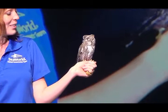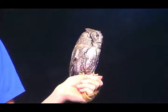So, little Henry was actually rescued after he was found after a storm. What happened is it looks like he broke his beak in the storm after the fall. And unfortunately, he's got a little bit of a crossed beak, so it makes it much harder.